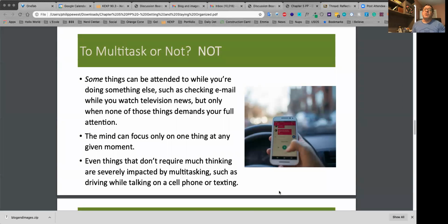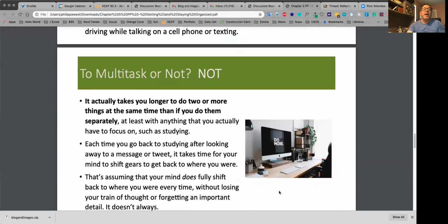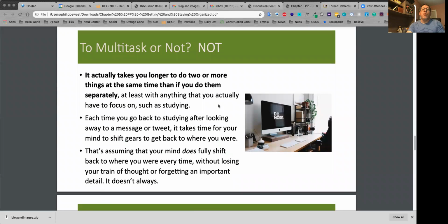Certainly texting and driving, as an example, is a really, really bad example of multitasking, right? As in, this is something you should definitely not do. So you're not necessarily multitasking, you're doing what's called task switching, right? What happens there is as you ping pong back and forth between, say, doing a homework assignment and watching a television show, it's going to actually take you longer to do two or more things at the same time than if you do them separately, right? Especially with things that you have to focus on, like studying or writing.